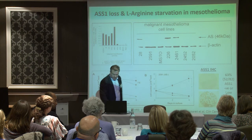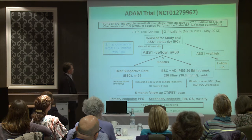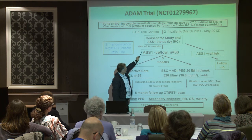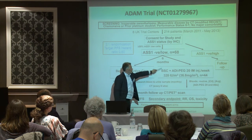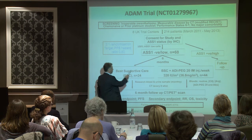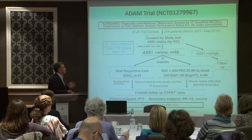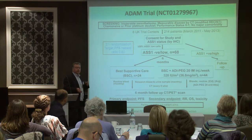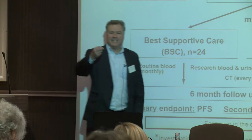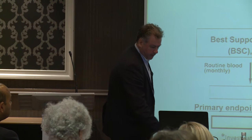So we designed a clinical trial which completed recruitment 2 years ago. We screened over 200 patients in the UK with mesothelioma, and if they had a tumor that didn't have this enzyme, ASS1, we then randomized them either to receive this weekly injection of this arginine blocker, or they had best supportive care. And it was a very flexible design, so patients didn't have to have chemotherapy to go on this study. We also took patients who had previous lines of chemotherapy. And really, we just wanted to see in this study whether we could see any signal that removing arginine from the patient's blood could control the mesothelioma.